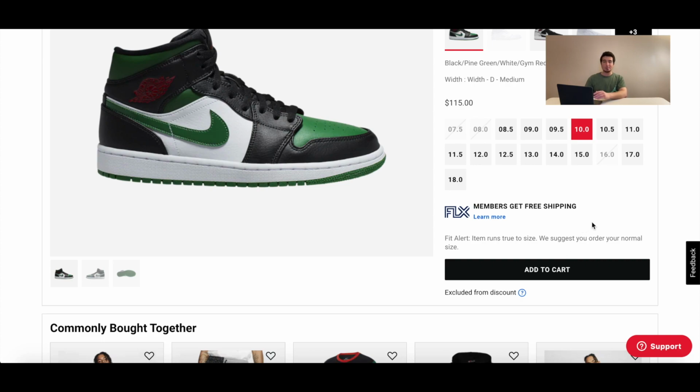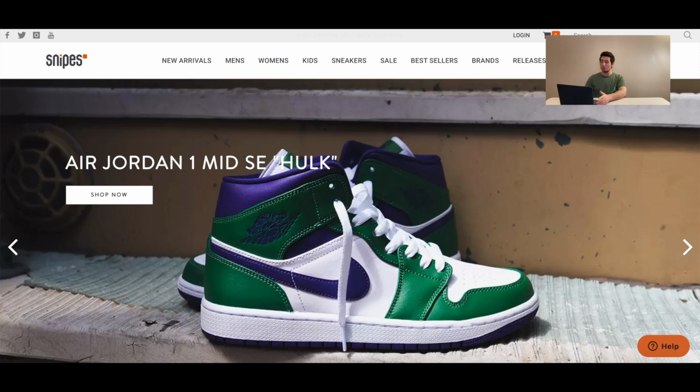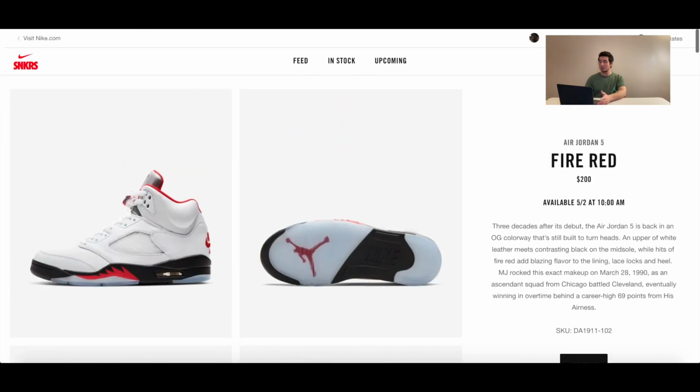It might give you an error. It might tell you they're sold out already. Just try again for another minute or two to add it to your cart. If after a couple minutes you add it to your cart and nothing's happening, then I would step away from Foot Locker and kind of worry about the other sites, the queue on Snipes, the queue on Finish Line, and hope that your entry on Sneakers might have gone through.